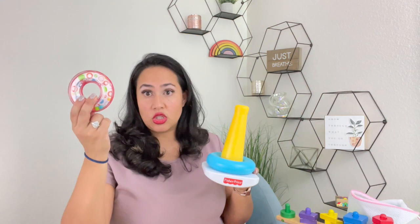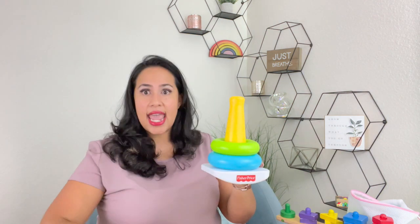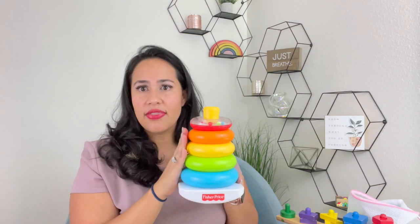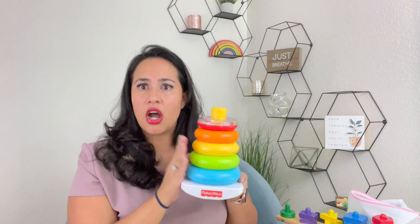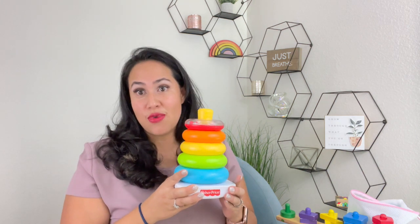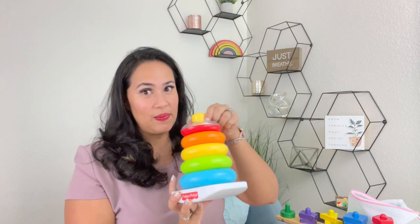So what I mean is that if a child gets the small ring, oh, it doesn't go all the way down. So they will probably try to get another ring until they nail it down that, oh, okay, this is how it goes, right? So it's not that we're focusing on the concept of size. This is more of a gross motor and fine motor emphasis that we're using with this ring stacker. So this is a really good buy.